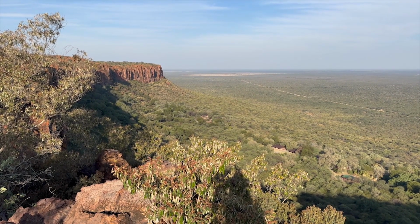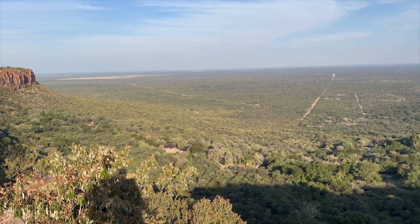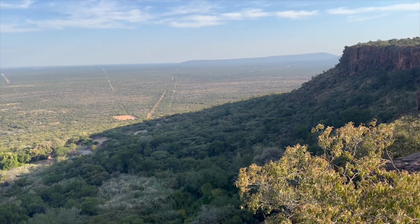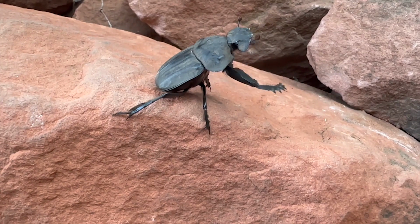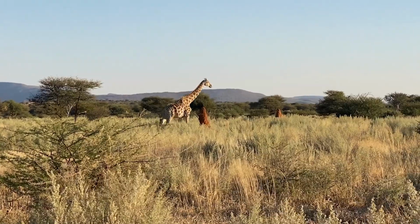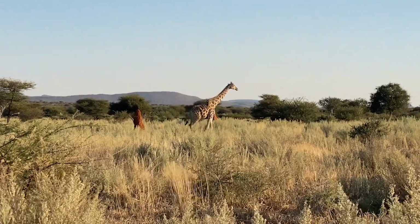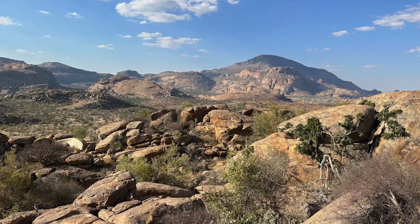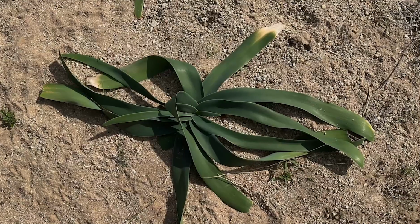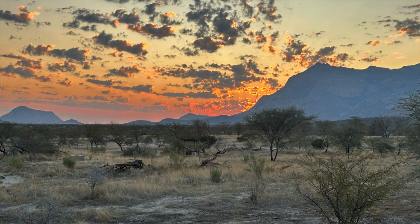At the Waterberg, we see that Namibia can be green too. This large rock massive retains moisture so well that water seeps out of it all year round. There is wildlife too, small and large. At our final campsite, we see some of the world's oldest living plants, the Welwitschia. Namibia, you truly are a gem of a destination.